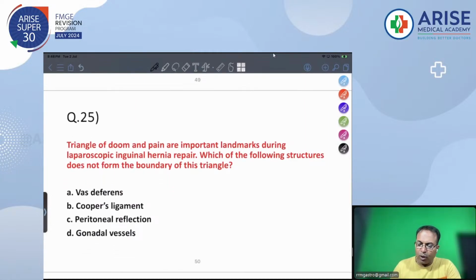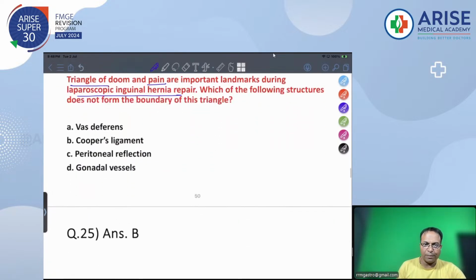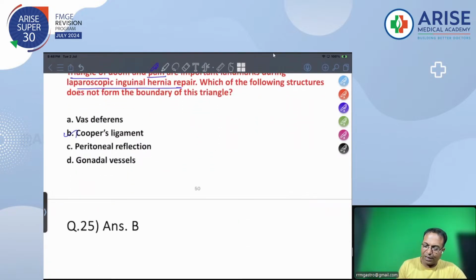So there is always a new update related to laparoscopic anatomy. Triangle of doom and triangle of pain are important landmarks during laparoscopic hernia repair. Which of the following does not form a boundary of any of these triangles? Very simple, straightforward question. Okay, the answer is Cooper's ligament.